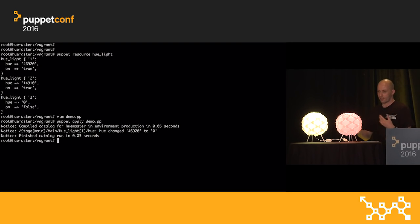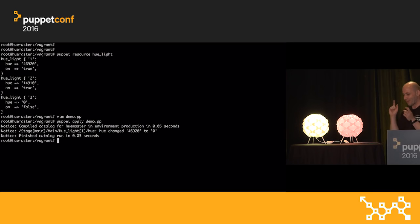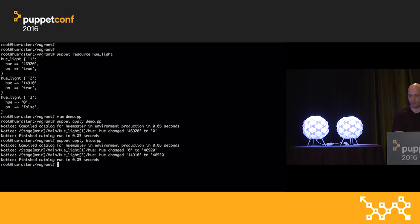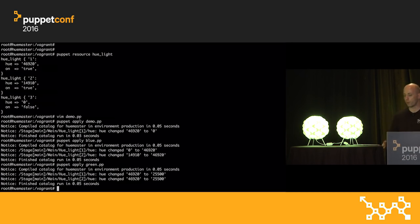It works. So yes, you have no idea how many hours of sleep that I've lost over worrying about this demo. So what we can do is we have a red light bulb now. So what's really cool, though, is we can now do that and make them blue. And then we can make them green. And so what we're really showing here is the power of Puppet. So this is a really contrived, simple demo, but you can start to see why this becomes really interesting really, really fast. So if you can do this with a simple light bulb, imagine what you could do elsewhere.